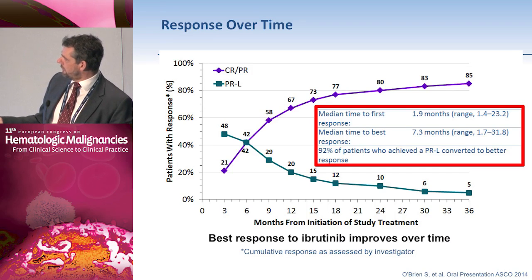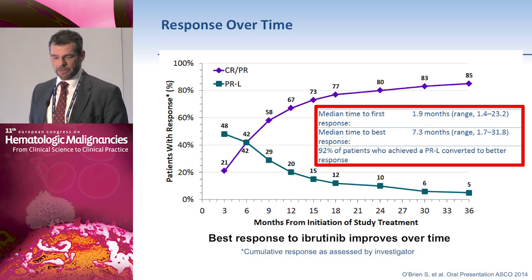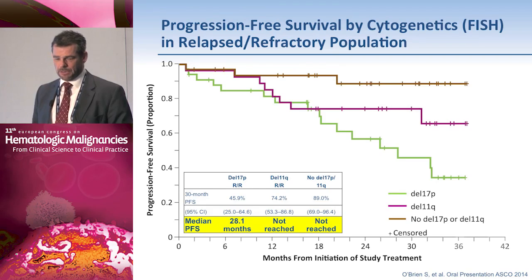So these are the patients with the lymphocytosis, and the partial remission slowly going with time, and this is the incidence of CR/PR. So you stay on the drug, and the response gets better. You get a relatively quick response, but the median time to best response is a way off. And that's the same in lymphoma as well. So it's important to remember that you need to stay on these drugs if the patient's well. Certainly if they've got stable disease, you stay on it because they may subsequently get a better remission.